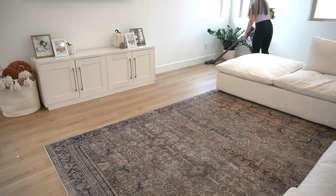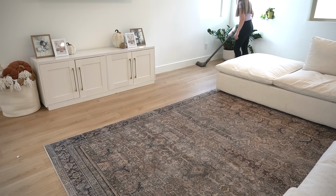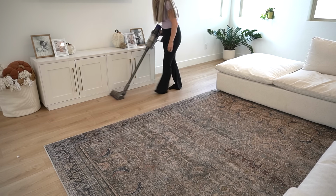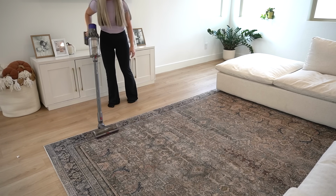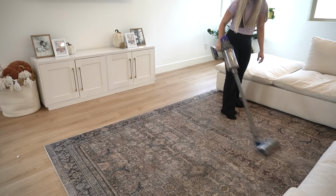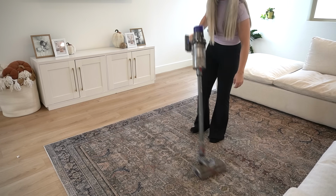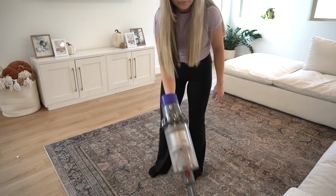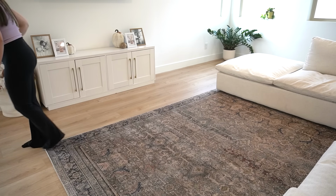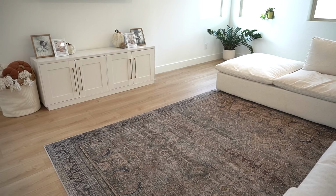We're gonna vacuum and then we're gonna get into the entryway, where I just took all the fall decor that I had left over. I'm using it in the entryway. I don't love it, but we are gonna be changing things up over there probably not until closer to Christmas time, so I'm just gonna leave it the way it is. It's just something to feel a little bit of fall over there.